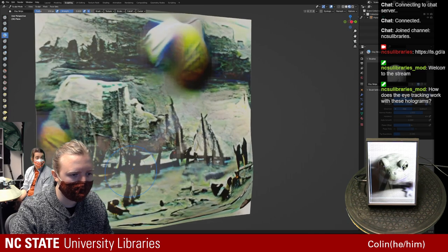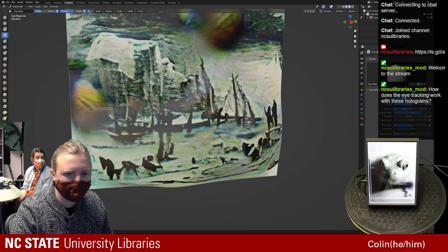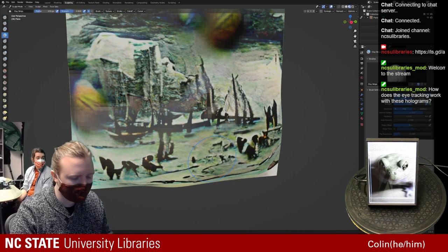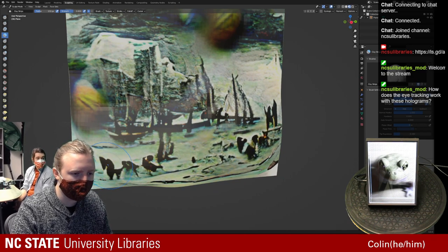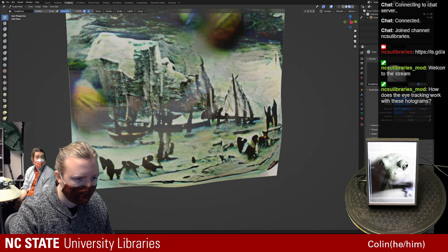So kind of thinking I want to have each figure pop out a little bit. So what I'm going to do here is try to add a little bit of mesh pop out to each figure. And to do that, I'm going to use the F key to resize. So as I move my cursor towards the center of this, it's going to get smaller. And I can click to confirm. And then I'm going to go back to my draw and add a little bit of mesh along each of these figures here.